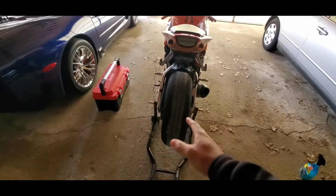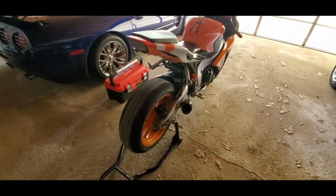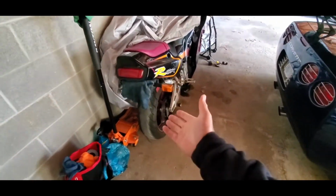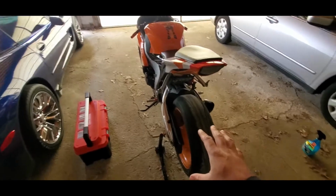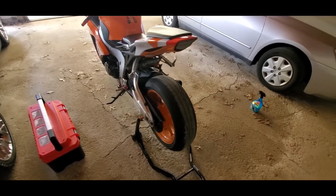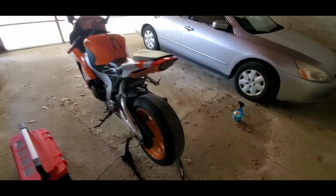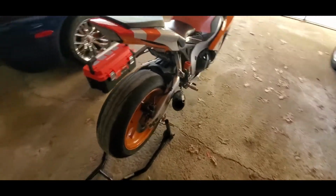If I would have gone with another Dunlop Q4 for this bike, I know I'm going to have to keep changing the tires on this bike, and I don't want to do that. I like the almost maintenance-free kind of tire, which is that Angel GT tire. So I went ahead on Cycle Gear and ordered an Angel GT tire for this bike. It is a 190 rear tire, 55 17-inch rim. So I'm about to take this tire off, and then take this whole rim and tire up to Cycle Gear and have them throw on that new Angel GT tire for me. So I will see you guys at Cycle Gear.